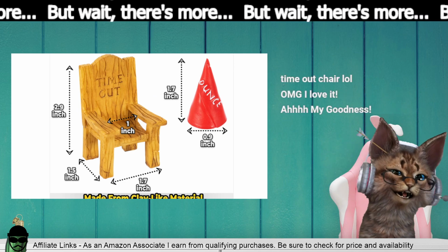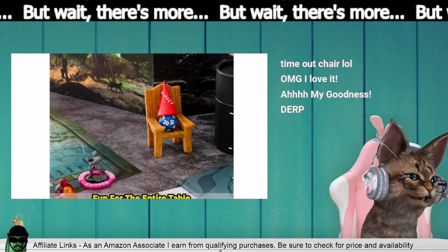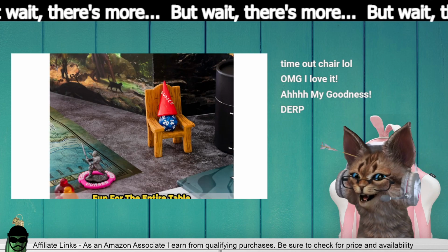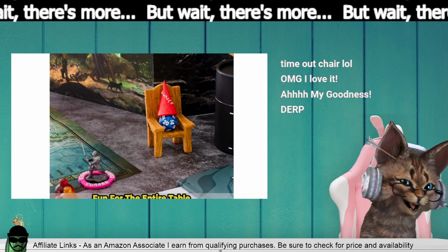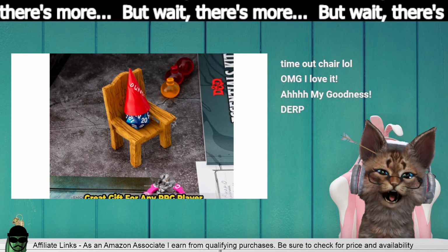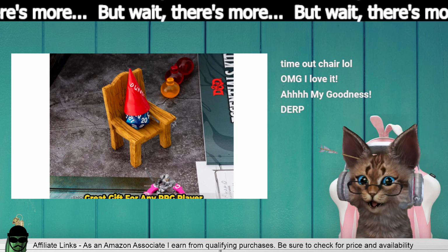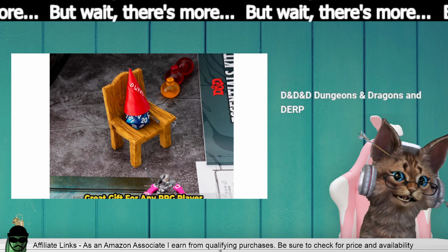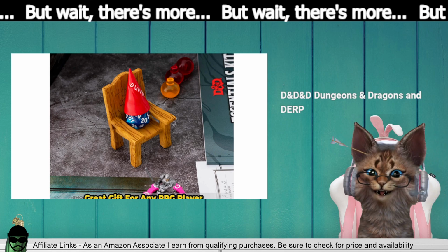Time out chair, lol. OMG, I love it. Isn't that too cute? That is adorable. Again, they can sit there and think about what they've done. Especially if they got you killed. D&D, Dungeons and Dragons.